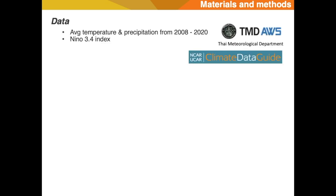Now I'm going to talk about the data set. Average temperature and precipitation from 2008 to 2020 were obtained from the Thai Meteorological Department. However, there's some missing data in 2015 in every single station, and the Nino 3.4 index data were obtained from Climate Data Guide.